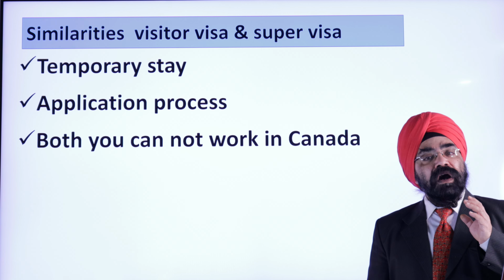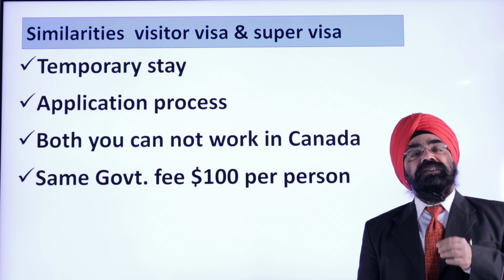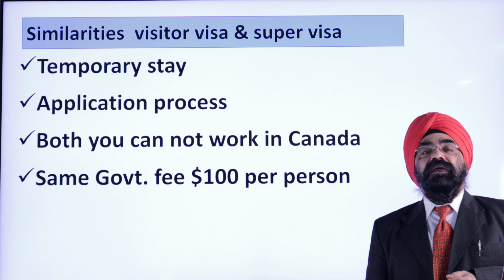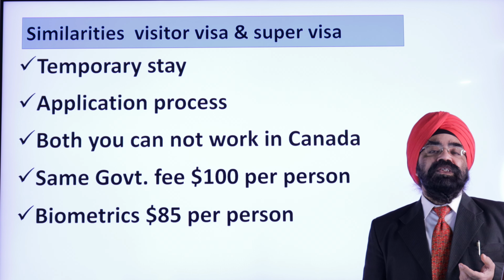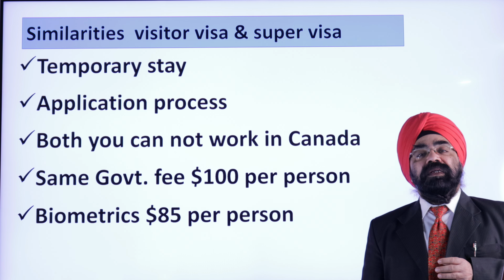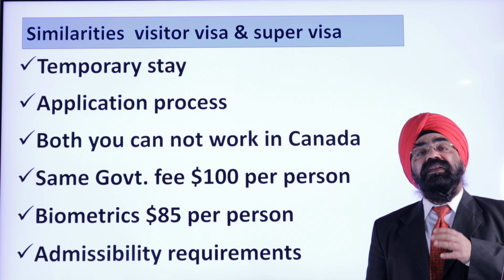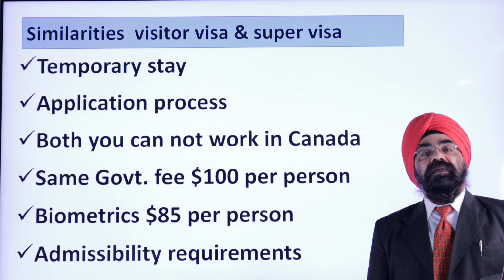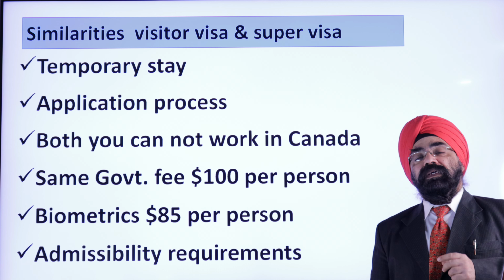Number 4, the government fee is the same for both visas. The government fee is $100 per person for visitor visa. The government fee is $100 per person for super visa. The biometrics is required in both cases and the fee is also the same, $85. Lastly, very important, the admissibility requirement. You need to satisfy the visa officer that you do not have any kind of criminal record and you are admissible to Canada. In both cases, it is required. So these are some of the common points between a visitor visa and super visa.